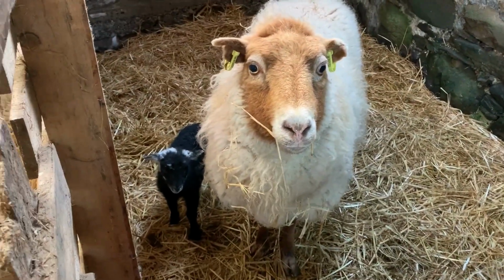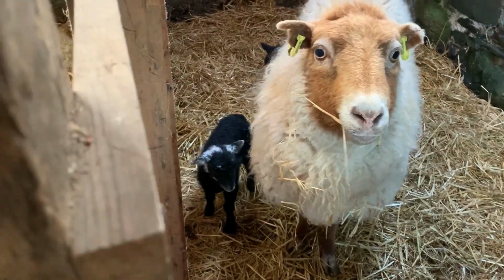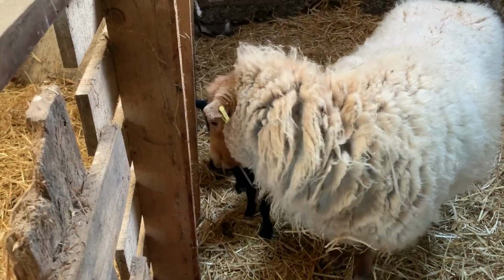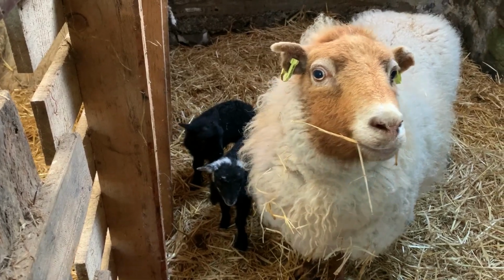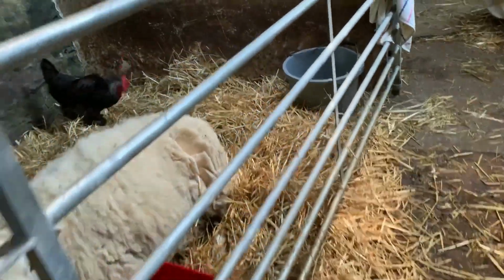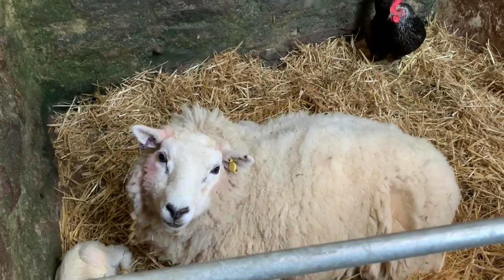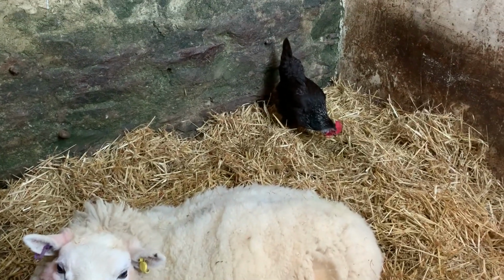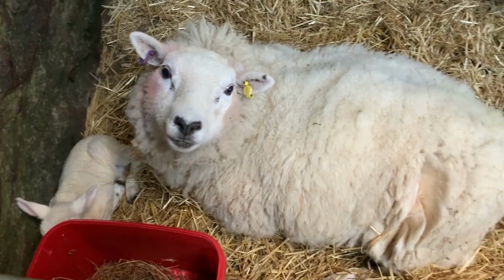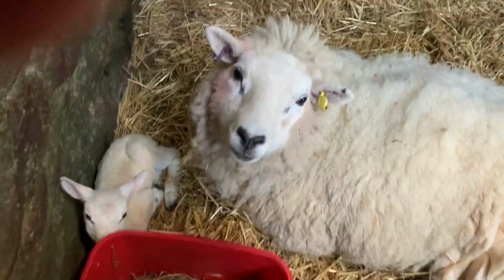This is little Miss Teddy Bear, and she's had two cute lambs. You can just see one at the back there. She's had a boy and a girl. Daisy, what are you doing there? Well, that's handy. We've got two daisies together. We've got Daisy the sheep, and Daisy the hen. And Daisy's another first time mum. She did really well. Hey, sweetie.